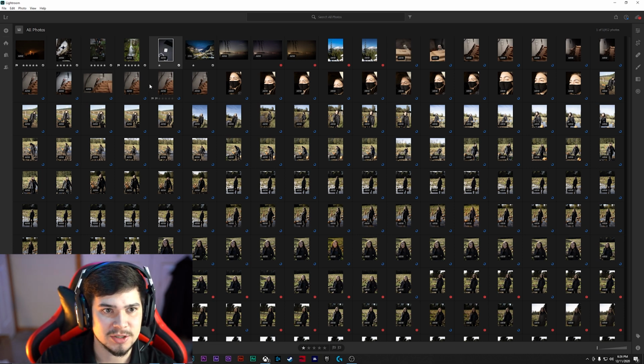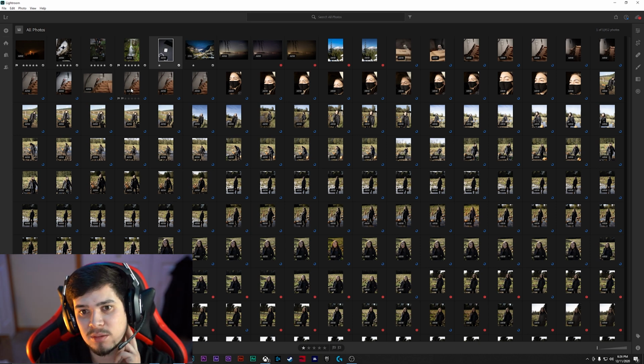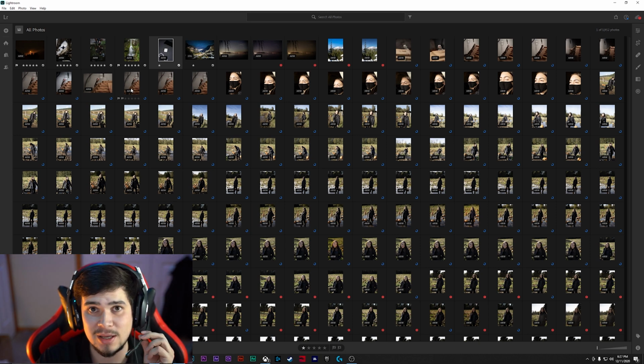And for people who want to start getting into this more frequently, getting a better computer is definitely more advisable than getting a new camera to start out with.